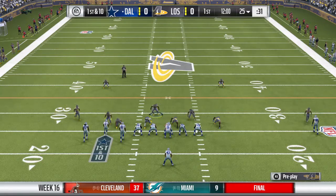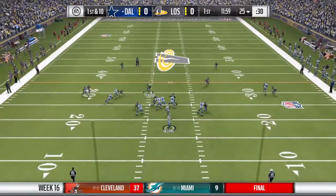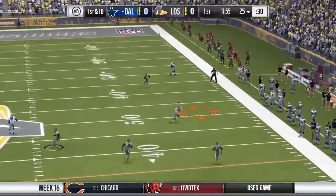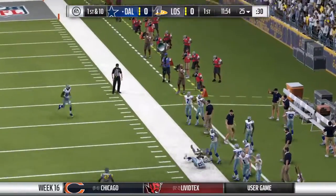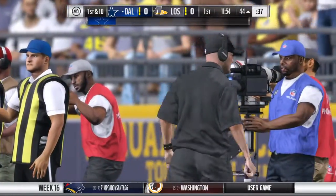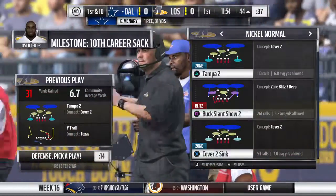Looks like the defense in press coverage here. They'll try and start this drive in the air, surveying the field. Throws right side, and that's complete. They get 31 yards that time. And it'll be first down, Cowboys.